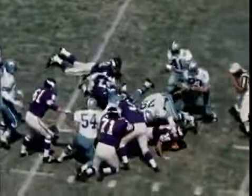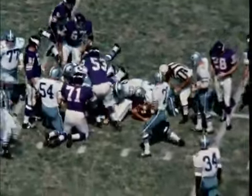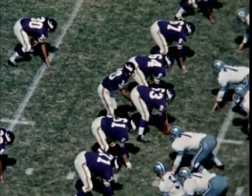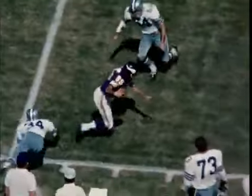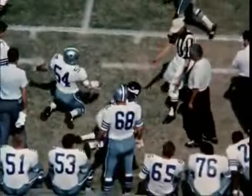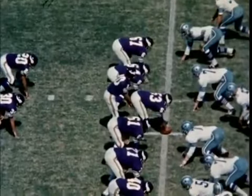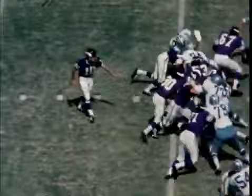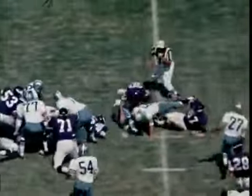The handoff to Bill Brown over the middle. But there's a flag on the play. Dallas is penalized for being offsides. First and 10 at the Minnesota 29. Tarkenton to Paul Flatley. 10 yards and a first down. The ball at the Minnesota 45 now. And here's Brown straight ahead for 6 yards.